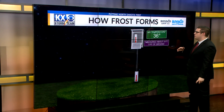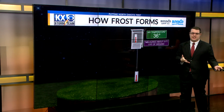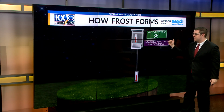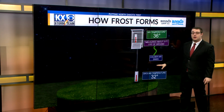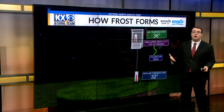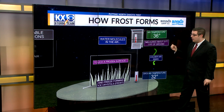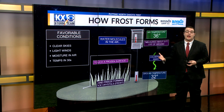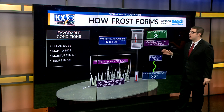Usually we detect our air temperatures right around 5 feet above the ground. Let's say it's 36 degrees outside. It could be 37, it could be 35, just right above freezing. Well, that cold air is going to sink to the ground where you're seeing temperatures usually a little bit cooler, right around freezing. And that cooler air, as it falls, has water molecules in it, and once those water molecules hit that frozen surface, it'll freeze at touch, creating those ice crystals. That could be on your car, on the sidewalk, on your house, anything that surface is at or below that freezing mark.